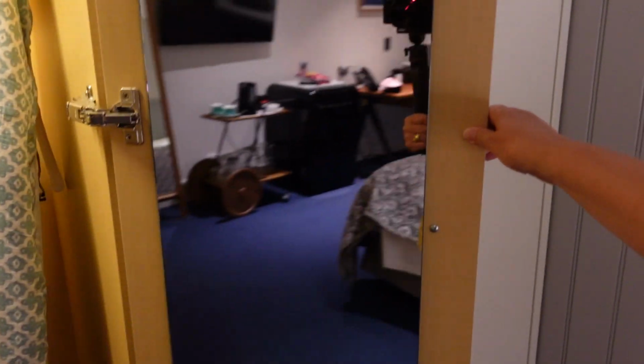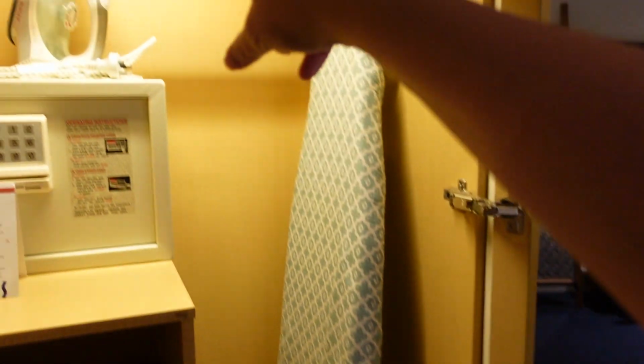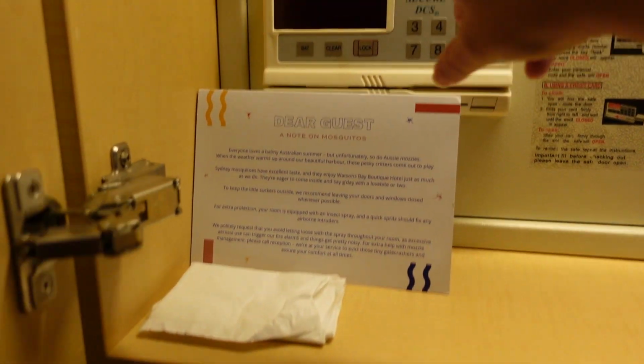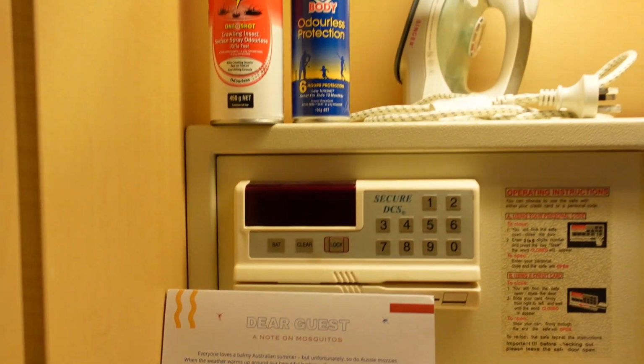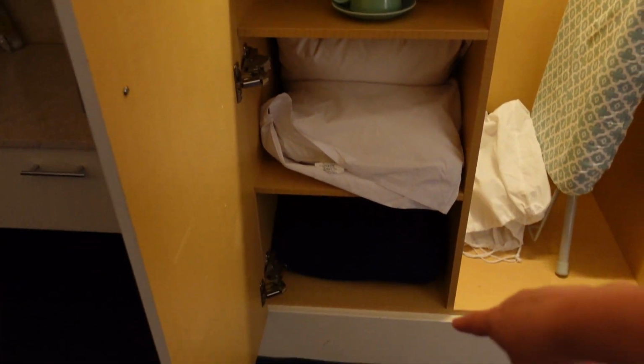More storage there. In here we have another mirror on the door. And this door actually opens up as well, which is nice. So you can see each other, you can see yourself from lots of angles if you stand here with the 2 mirrors. Ironing board, iron, spare mug, safe. They've also supplied some mosquito spray and ant spray as well. Oh, and I didn't realise that's a body spray, which is lovely. Spare towel, spare pillow and blanket there.